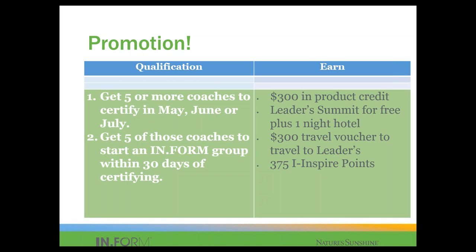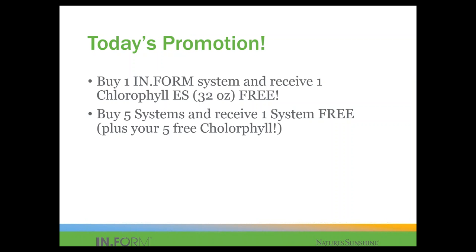Get 5 or more coaches to certify in May, June, or July: $300 in product credit, Leader Summit for free plus 1-night hotel, a $300 travel voucher to travel to Leaders, and 375 iInspire points. So really great promotion that we're launching for the next 3 months, May, June, and July. You'll want to take advantage of that and get yourself to Leaders Summit.